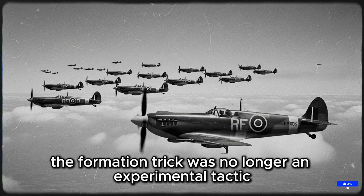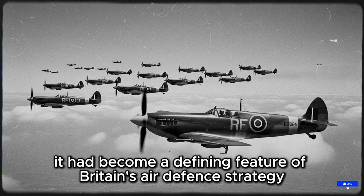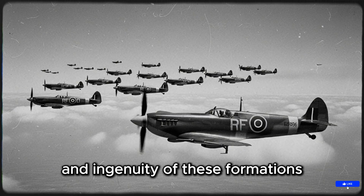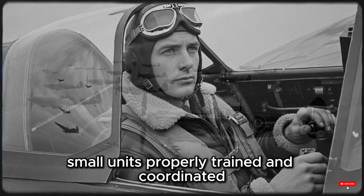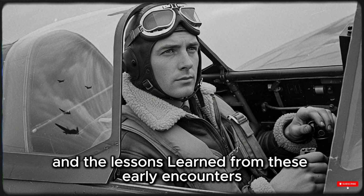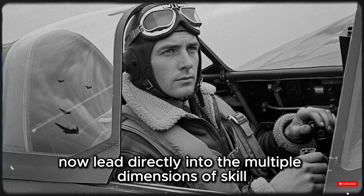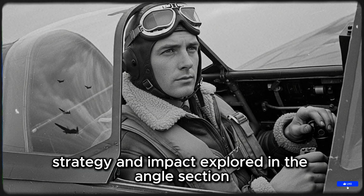The formation trick was no longer an experimental tactic, it had become a defining feature of Britain's air defense strategy, laying the groundwork for the decisive engagements that would determine the outcome of the Battle of Britain. The precision, discipline, and ingenuity of these formations were a testament to Britain's approach to aerial warfare. Small units, properly trained and coordinated, could outsmart a superior enemy, and the lessons learned from these early encounters would prove crucial in shaping the tactics that allowed RAF pilots to dominate in critical moments. These foundations now lead directly into the multiple dimensions of skill, strategy, and impact explored in the Angles section.